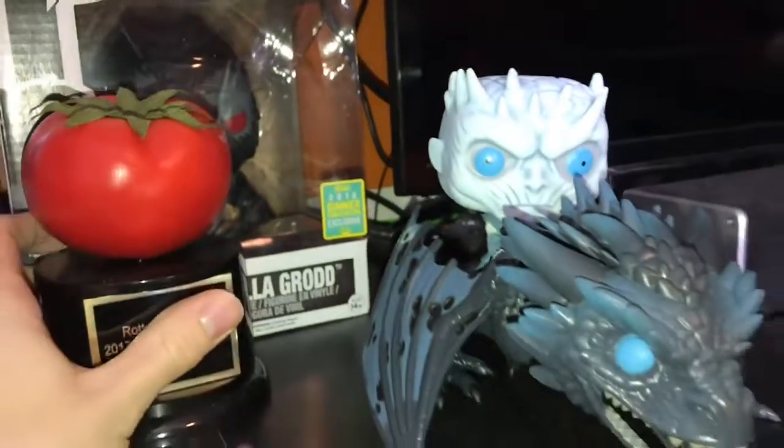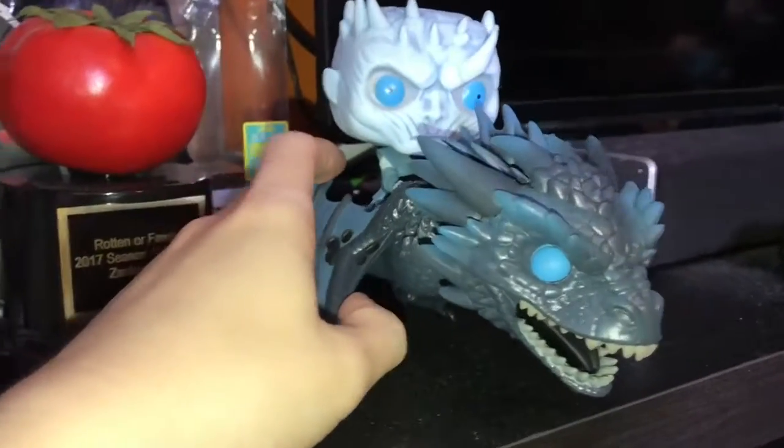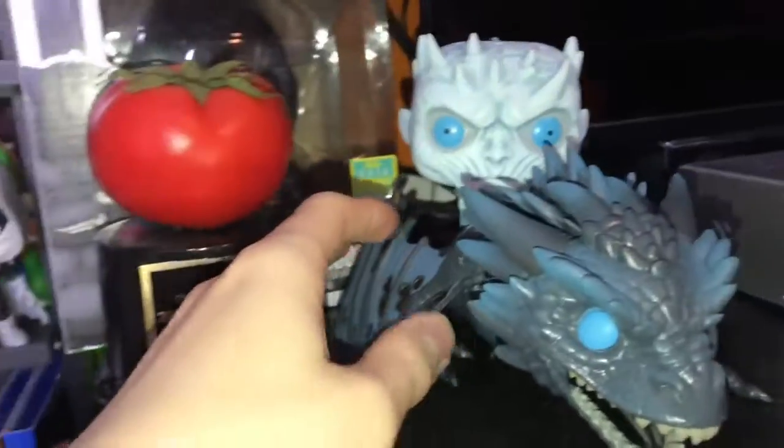And then, of course, we got right here, one that I just actually got yesterday. This is my Ice King and Viserion from Game of Thrones. Now, this is spoilers if you're not caught up on Game of Thrones, sorry, but I love this pop to death. I think this pop is great.